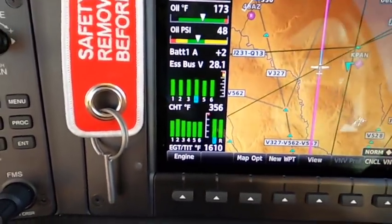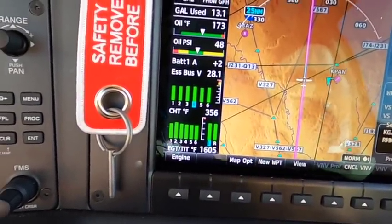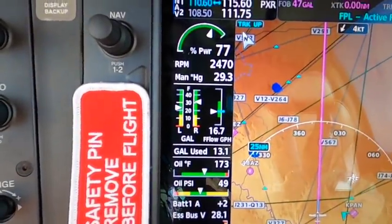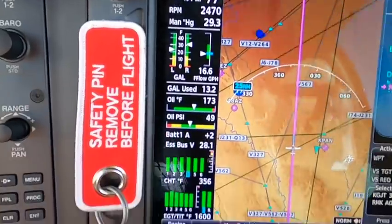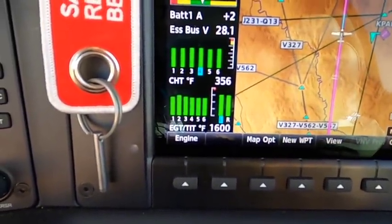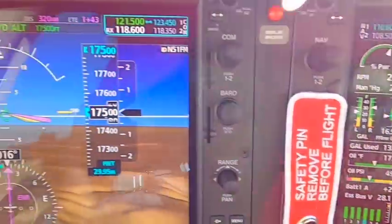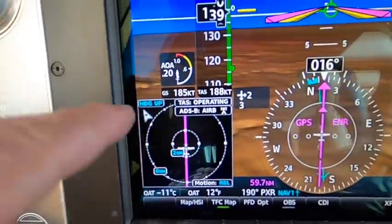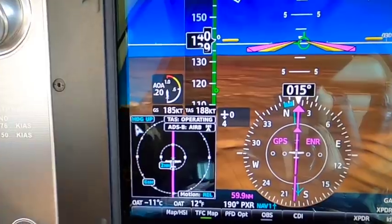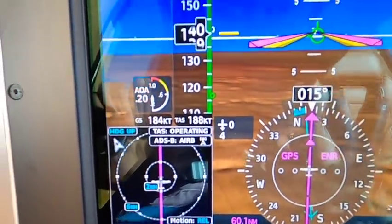But most importantly, we keep the cylinder head temperatures right around the 350, 360 range, is kind of what I'm trying to look for. So actually up here, I could pull it back to about 16.6, 16.7. And that gets me right about 1600 on the TIT, the turbine inlet temperature, and 356. So what's our speed, you ask? Well, we're doing 185 over the ground, churning out at 188. Unfortunately, we still have a headwind. It's only 4 knots, though, so I'll take it.